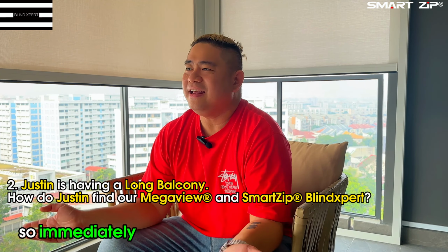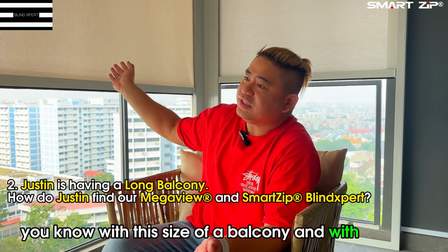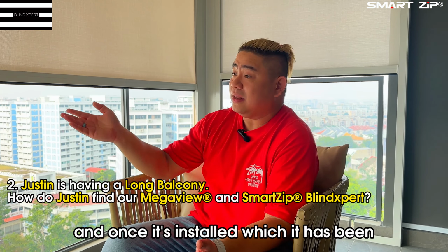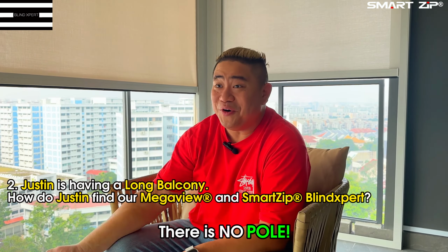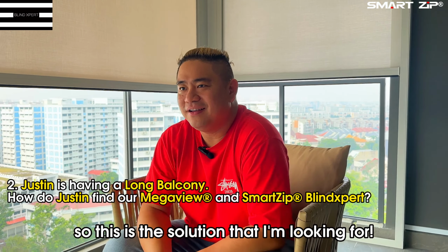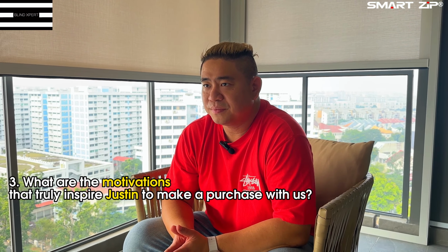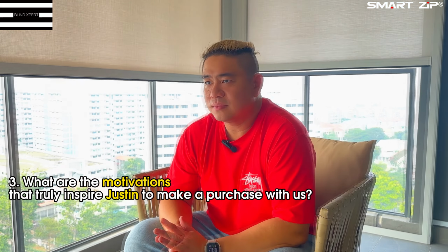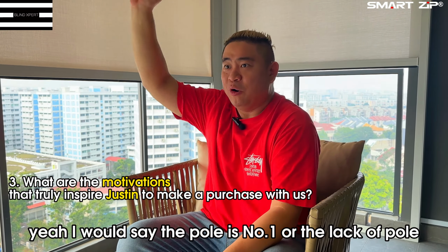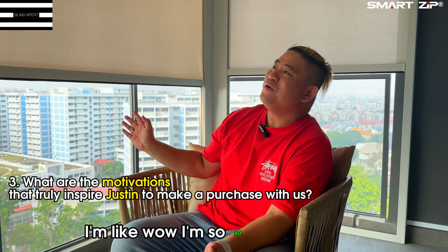So immediately there was no other choice to be made. With this size of a balcony and with this view, the Megaview just makes sense. And once it's installed, which it has been, there is no pole. So this is the solution that I was looking for. Okay, based on the Megaview that we have, which of the points really motivated you to purchase with us? I would say the pole is number one, right? Or the lack of pole.